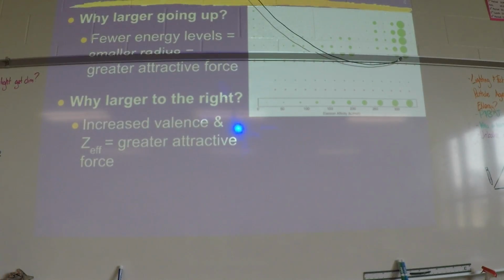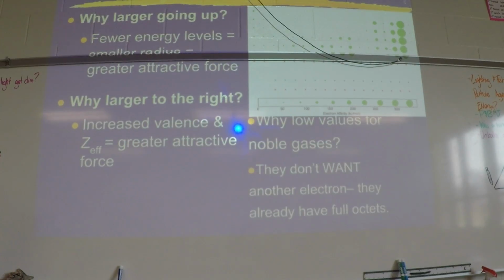And that's what we get for electron affinity. And once again, side note, the noble gases don't have it because they don't want any more electrons to begin with.